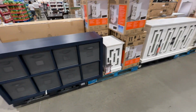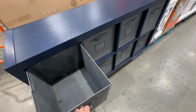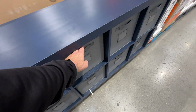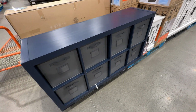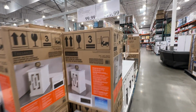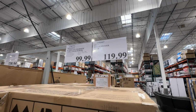They have a lot of storage solutions. Now this is great for a dorm room or someone's home, a playroom. Look at this. Comes with all the baskets, right? There's 8 baskets. It's blue. It's kind of cool. I like that. It's got places in the front that you can label it to toys or crafts or whatever you want to put in here. It really is a nice piece of wood and great storage solution. It's just fantastic. There's some really, really nice stuff today. Just tons and tons of furniture.